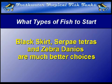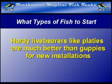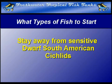Black skirts, Serpae tetras and such are much better beginning fish in many of these cases, along with the Zebra Danios. The more hardy livebearers, like platies, are better suited than guppies in the beginning as well. Stay away from delicate fish like the assorted dwarf cichlids. They are colorful, but very shy and tend to die easily when water conditions are not ideal. Beginning the aquarium rarely results in ideal conditions. They will be great additions to the community aquarium later, after the biological filter has had ample time to mature and establish.